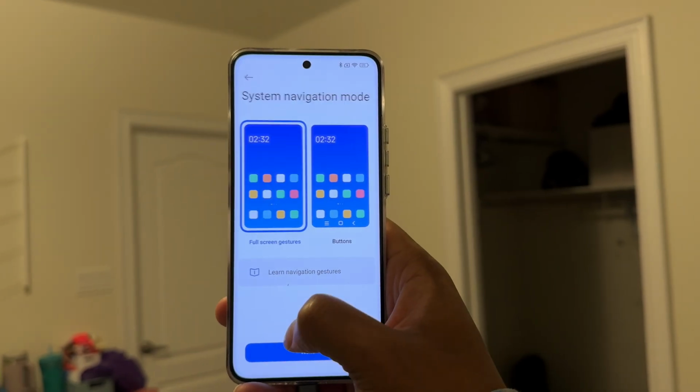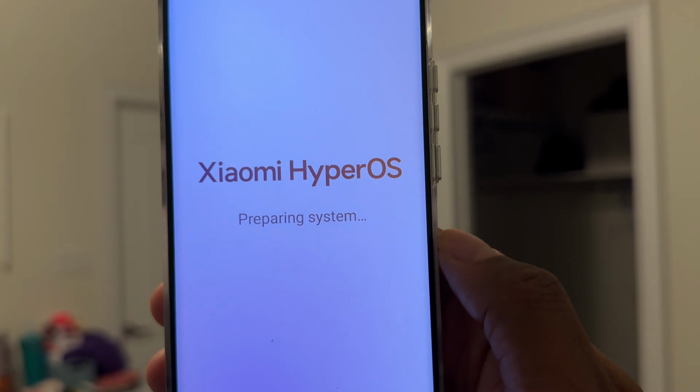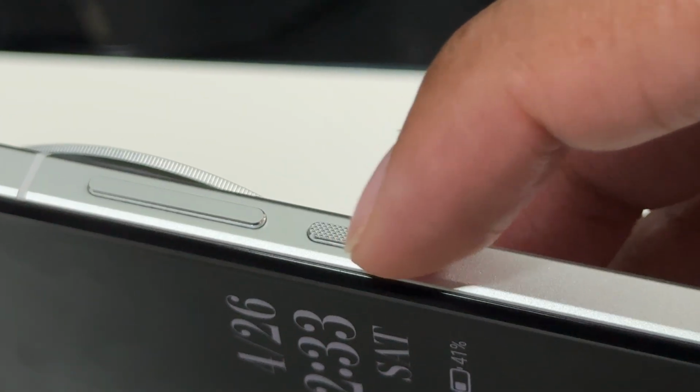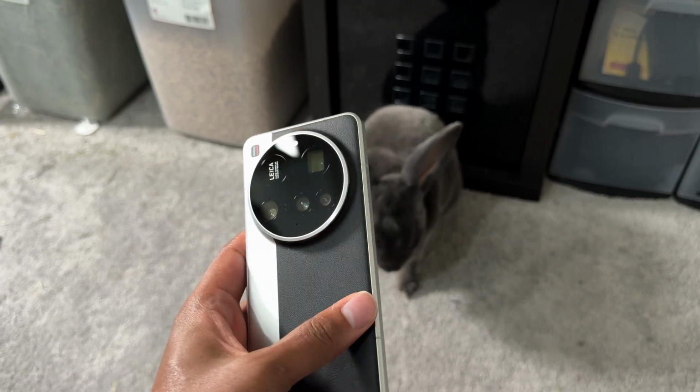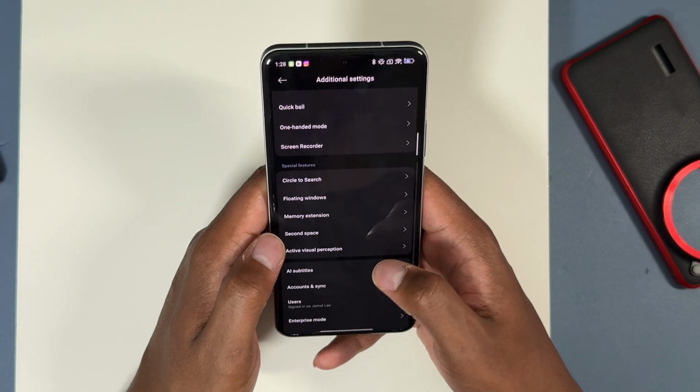Moving on to actually using it every day, the ergonomics and vertical orientation are really good because of the rounded edges like I said, and the soft feel of the materials also makes it nice to hold. The phone's weight is also nice to have at 226 grams with the specific version of the Xiaomi 15 Ultra. I think it's a really good weight for an Ultra phone and considering all that it has to offer.